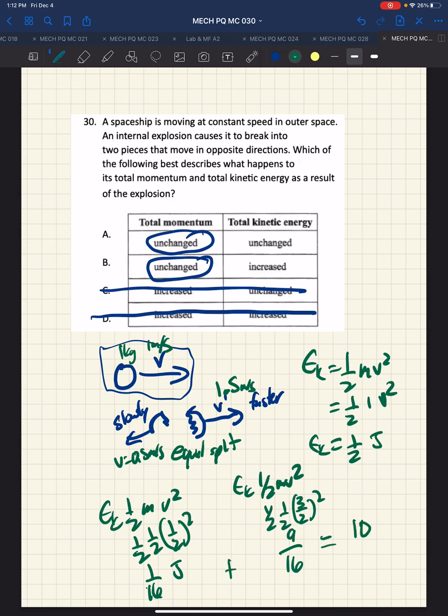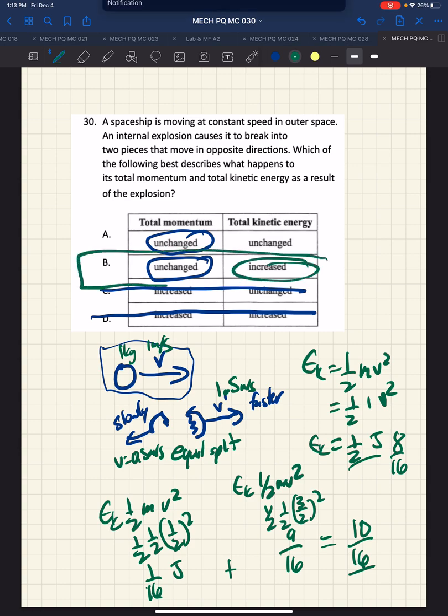The total energy is now 10/16. It was 0.5 a joule, or 8/16. It is now 10/16. It is increased. So we see that the kinetic energy increases. Now that is not intuitively obvious.